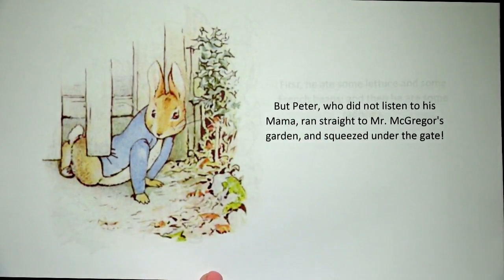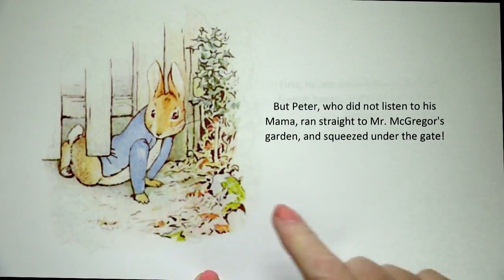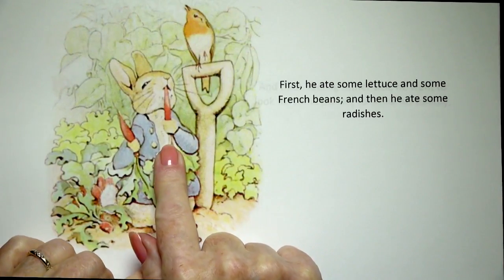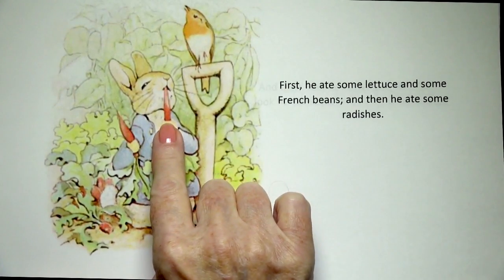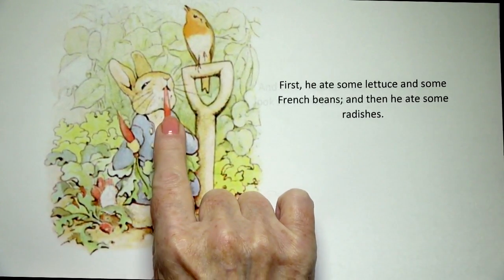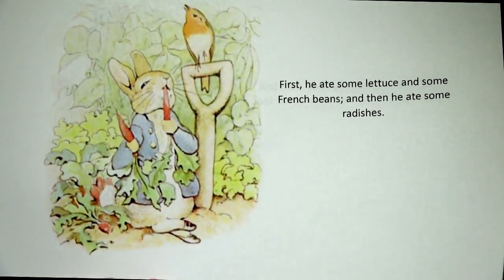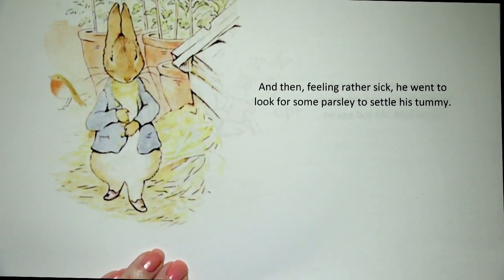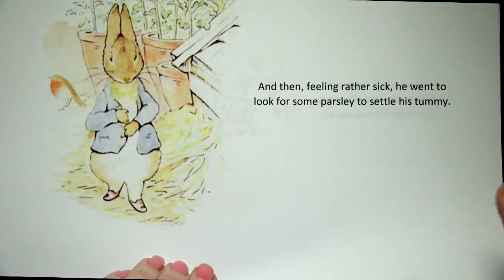But Peter, who did not listen to his mama, ran straight to Mr. McGregor's garden and squeezed under the gate. Oh. First, he ate some lettuce and some French beans, and then he ate some radishes. And those look like carrots to me. And look at the beautiful robin. And then, feeling rather sick, he went to look for some parsley to settle his tummy. Oh, poor baby, he ate too much.